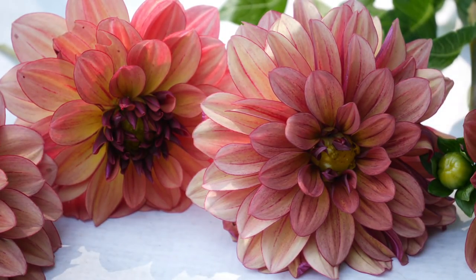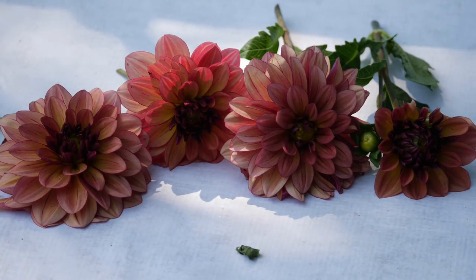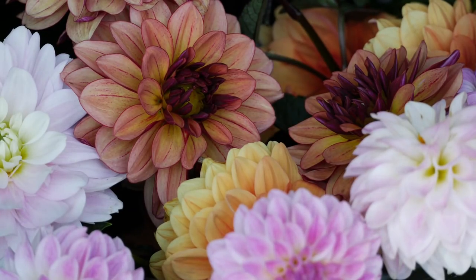Most of these plants, I just have one plant with a few exceptions that I was able to propagate earlier in the season to get more blooms from them, but I will mention that when it is appropriate.